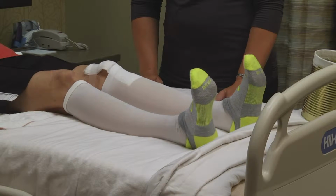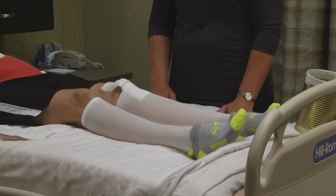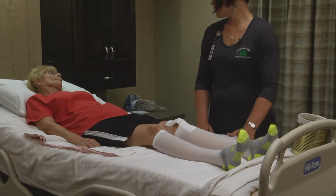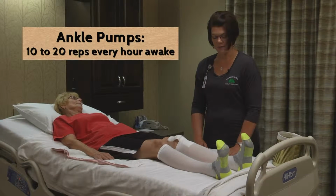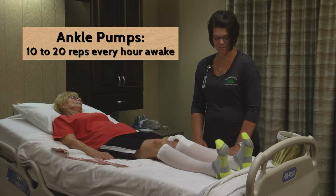One more time. This exercise, the nurses will ask you to do a bit more often as well because it helps to reduce your risk of a blood clot and also to reduce your swelling. So this one we do recommend that you do a bit more often than the 3 times per day. Up to every hour that you're awake, you can do 10 to 20 repetitions.